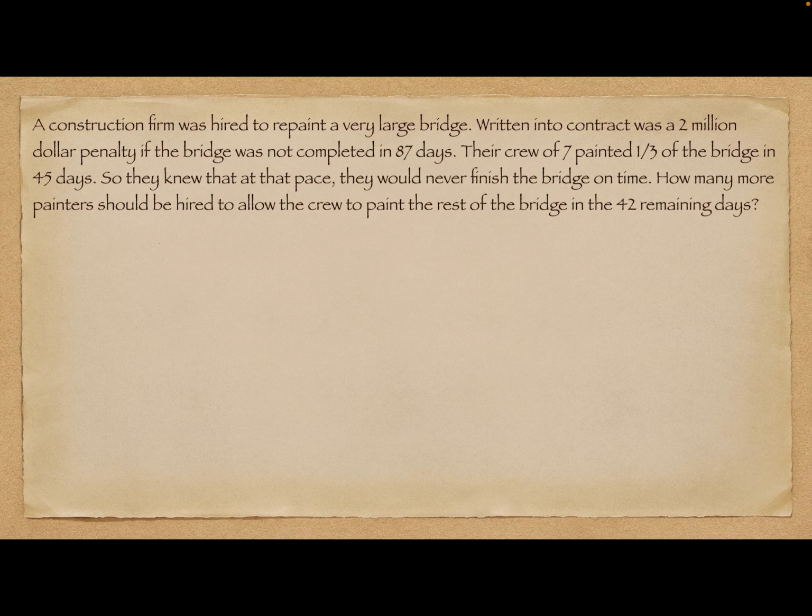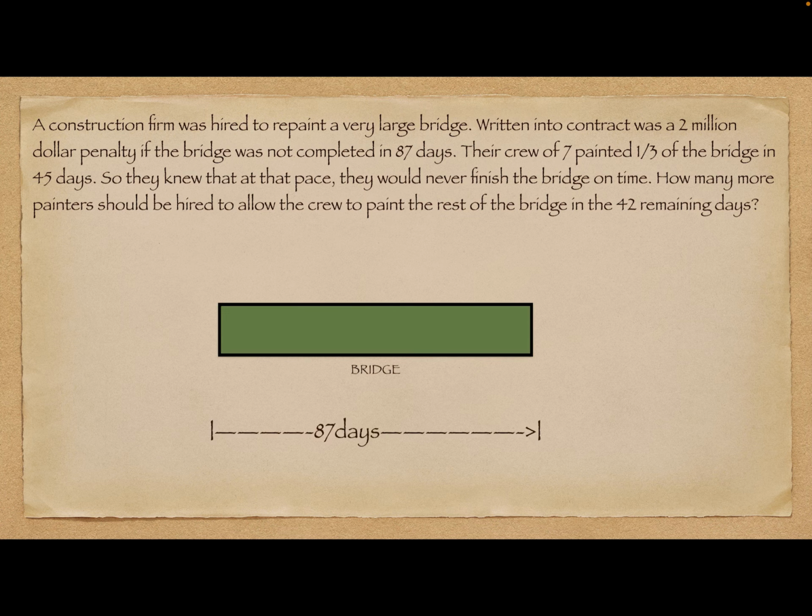How many more painters should be hired to allow the crew to paint the rest of the bridge in the 42 remaining days? Let's model the bridge. The task has to be completed in 87 days. Let's divide the bridge into 3 equal parts.